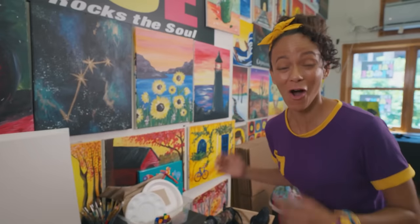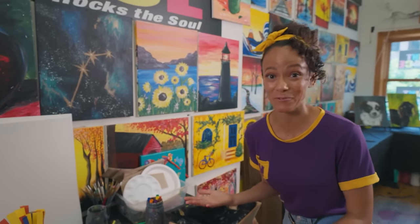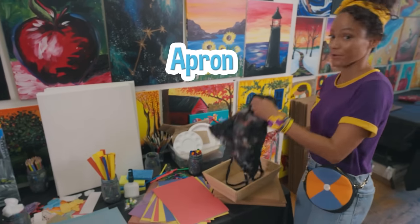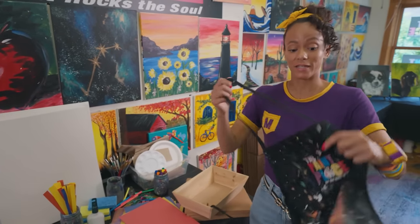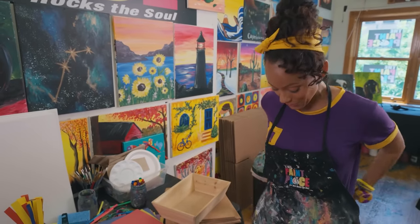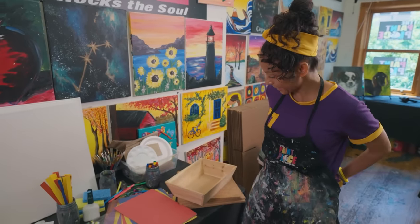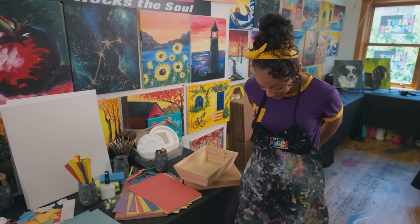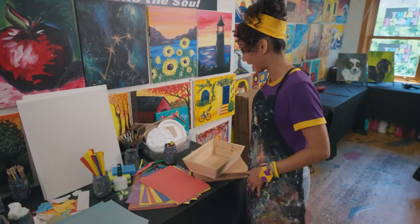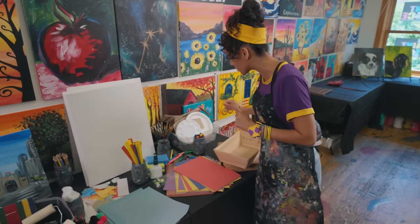Whoa! Look at all of these materials that I get to use for my mixed media piece. Oh, here's an apron. That's super important because that way I can protect my clothes from paint or glue. Let me just tie this on. Look at all the paint that's already on the apron. Okay, let's see. What do I want to use?